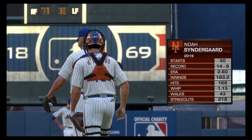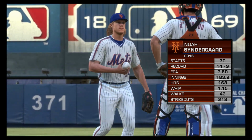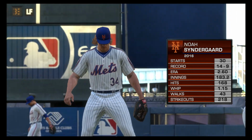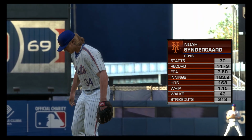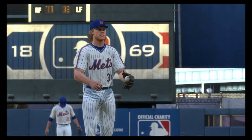Noah Syndergaard gets the ball for the Mets in this one. Harold, what do you got? Well, Matt, he's got 5 pitches, and I love the fact he mixes them well. And we'll just see if he's on today. That means he's throwing strikes with all of them, and he'll have a dominant game if he does so.